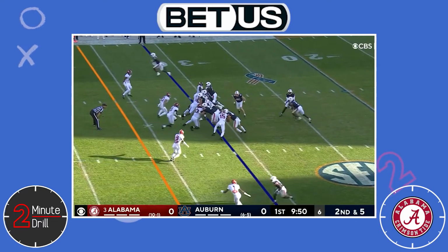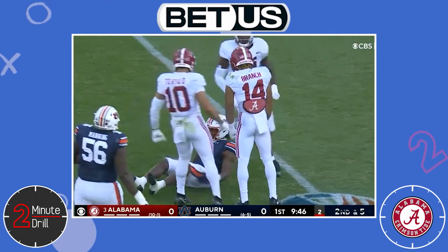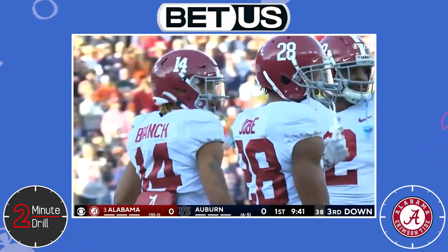Working downhill, he can light up the ball carrier extremely well, but also has a well-rounded skill set to drop into coverage and make an impact. Assuming he continues to grow his game at the steady rate that he has so far, he should end up as one of the top safeties in this draft.